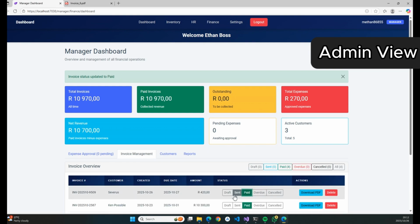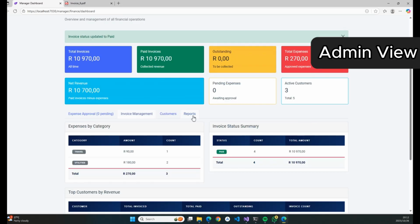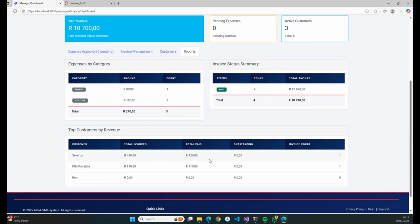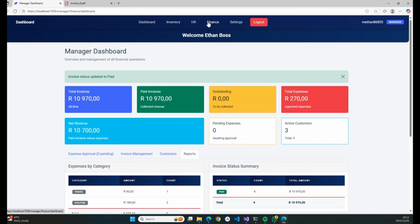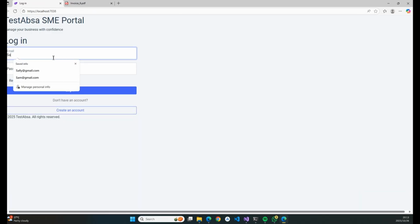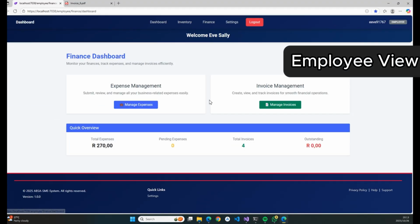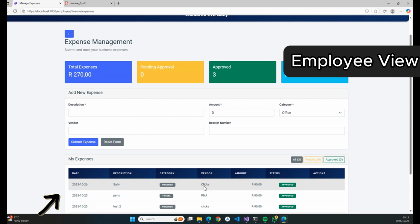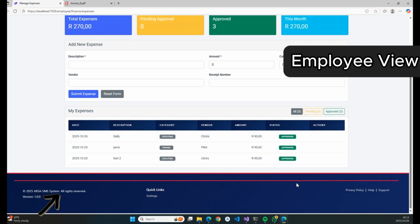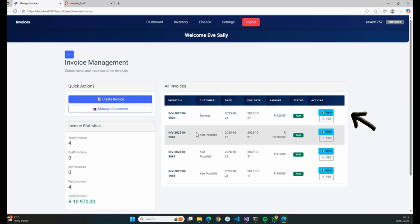And then with invoice management, they can export the PDF, and then they can filter using paid, sent, overdue, and cancelled invoices. Customers, they can see customer details, and they can choose to deactivate a customer's account. And then on reports, they see a summary of everything, expenses by category, inventory status by category. And after they have approved an expense, we'll go on to the employee side to check if it says approved. And right there, it says the expense has been approved. Thank you.